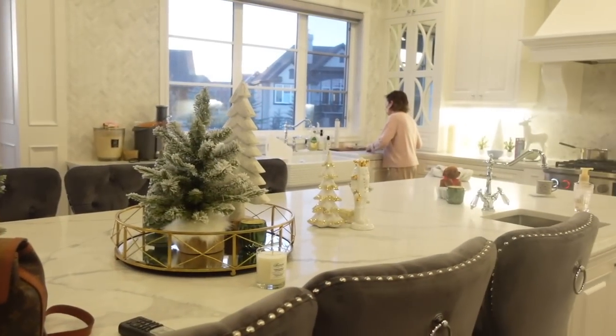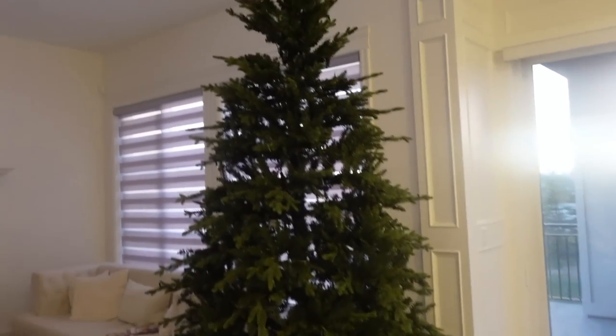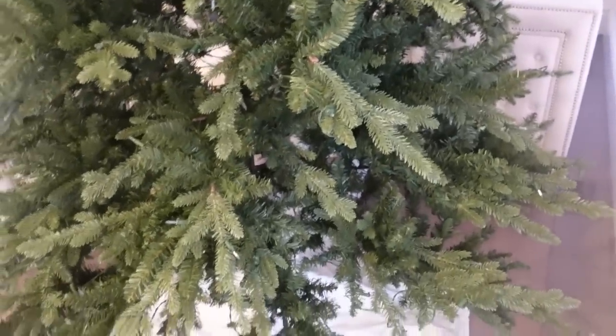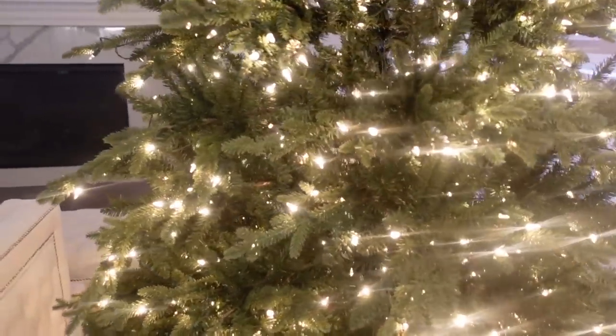We are back from our trip. I have my mom. She's helping me make dinner for the girls right now. And look what we're doing. We are getting the Christmas tree up. I have to still fluff it out. And then I'm going to get all the ornaments and decorations. I'm really excited too because of the color. Here, I'll plug it in quick. So pretty.